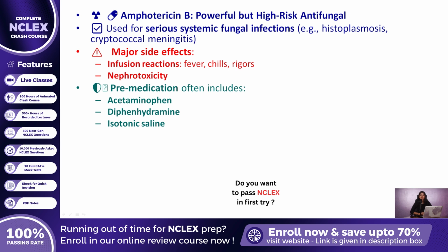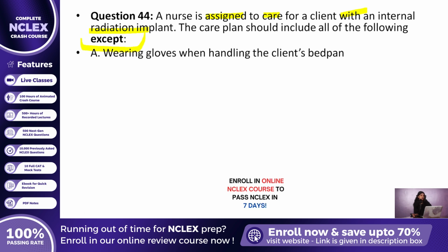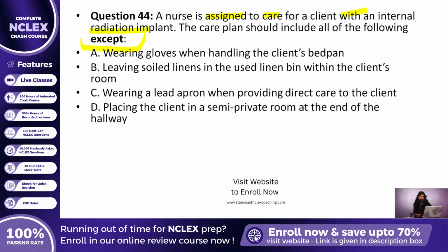Now let us look at question 44, which involves safety and infection control precautions for a client receiving internal radiation therapy. Question 44. A nurse is assigned to care for a client with an internal radiation implant. The care plan should include all of the following except. Here are the options. A. Wearing gloves when handling the client's bedpan. B. Leaving soiled linens in the used linen bin within the client's room. C. Wearing a lead apron when providing direct care to the client. D. Placing the client in a semi-private room at the end of the hallway. The correct option is D. Placing the client in a semi-private room at the end of the hallway.